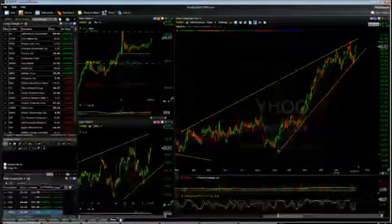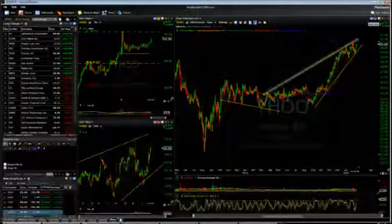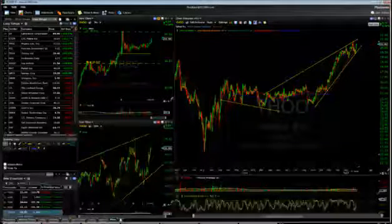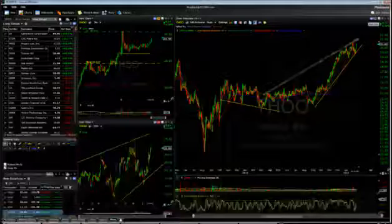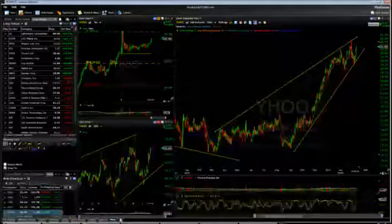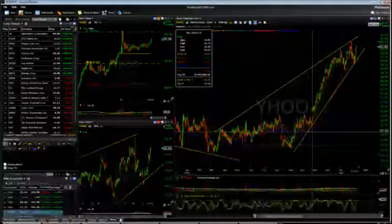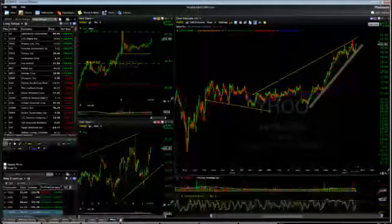So what I drew here were two trend lines. One off of the highs from March, just trying to connect these price levels as a result, and then one off of the October lows. And what you have is this bearish pattern formation.